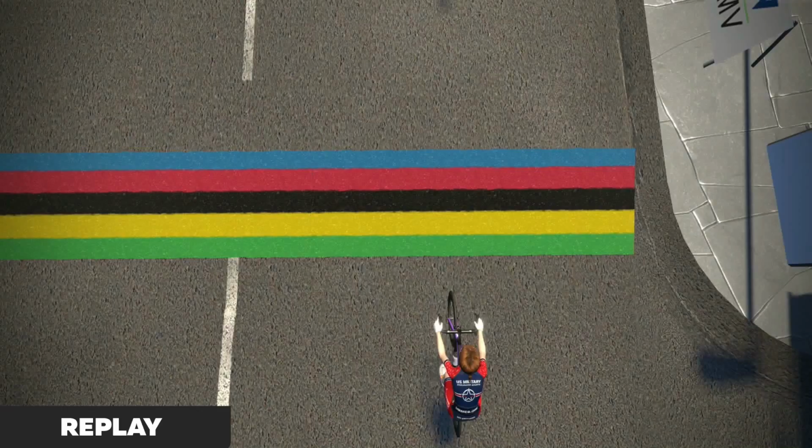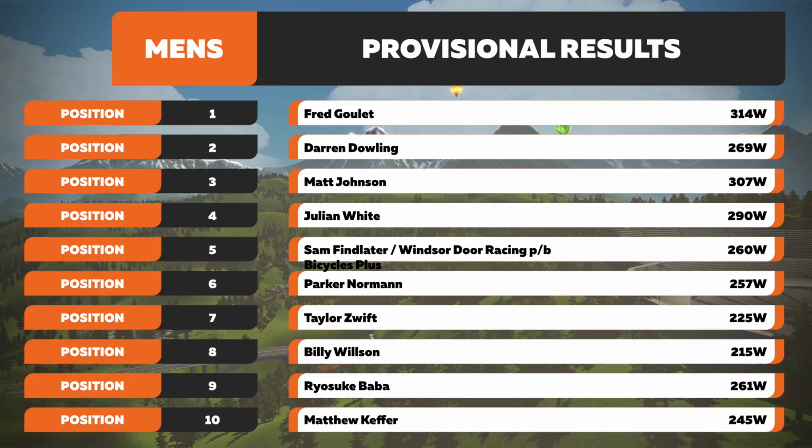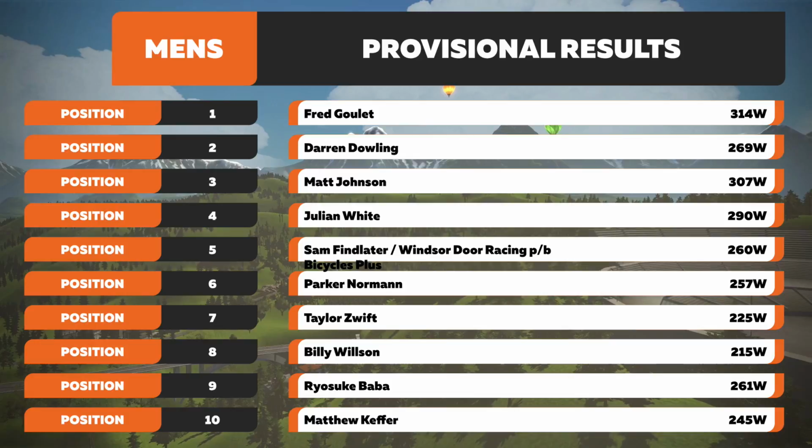So solid effort there from all of the men in the Team Dimension Data Zwift Academy circuit race out there today. Always great to see them out there. Here is the results again. Fred Goulet, Darren Dowling, Matt Johnson, Julian White, and Sam Findlater for the top five. Parker Norman, Taylor Swift, Billy Wilson, Ruisuke Baba, and Matthew Keffer.